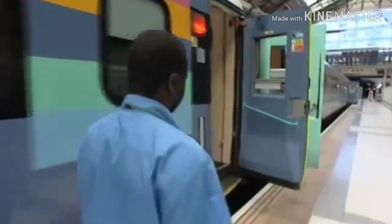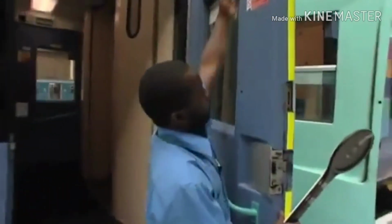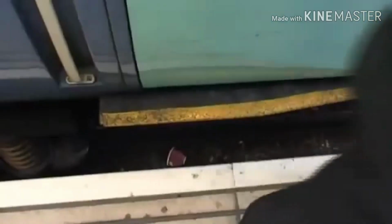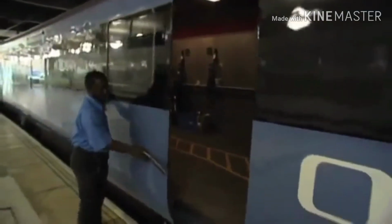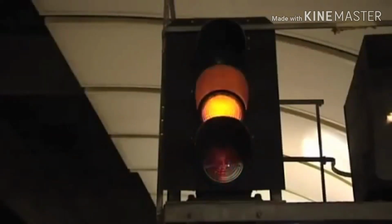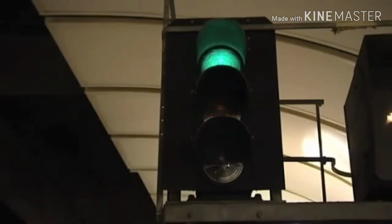OK, you've done all that. Now walk forward along the platform, closing open doors and drop light windows. Make sure that no doors are obstructed. Check that the driving van trailer or DVT doors are closed and locked. Now, most importantly, check that the platform starting signal is showing a proceed aspect.